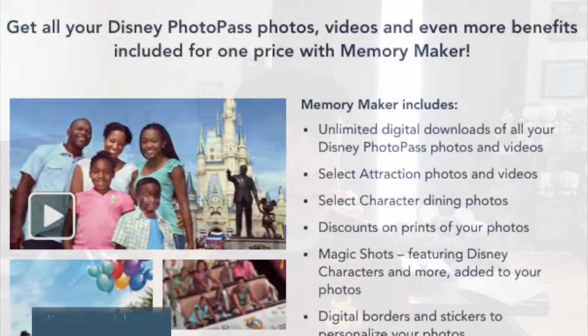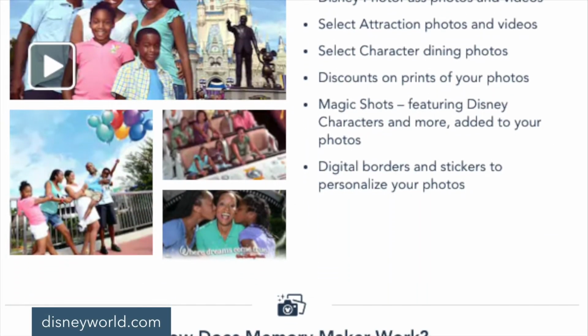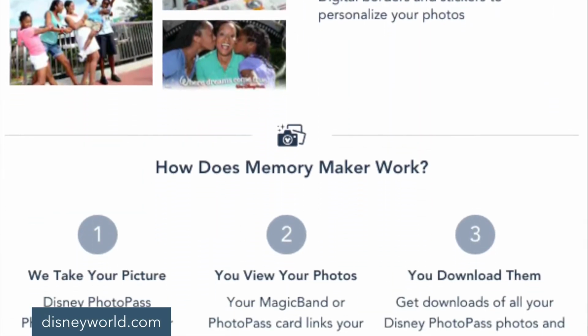First off, you get Photo Pass with this, which saves you about $200 per trip. That in and of itself is great. And you only need one annual pass, so that might be your trick. You might just buy it for one family member and the other people use the Photo Pass. As long as that family member is with you and you use their Magic Band, you can do that.